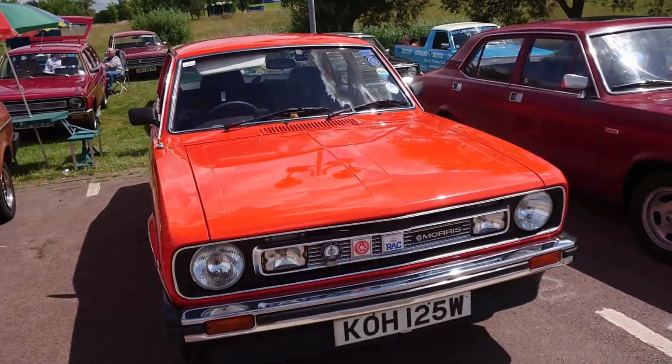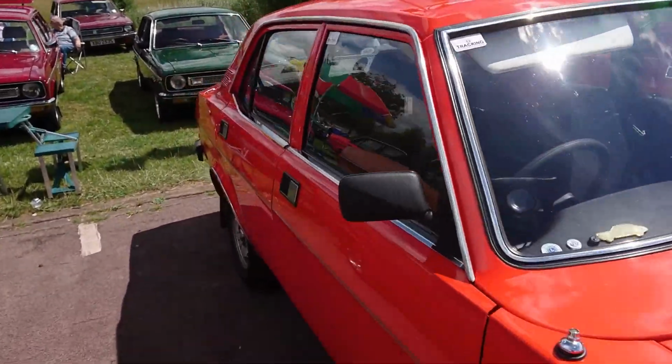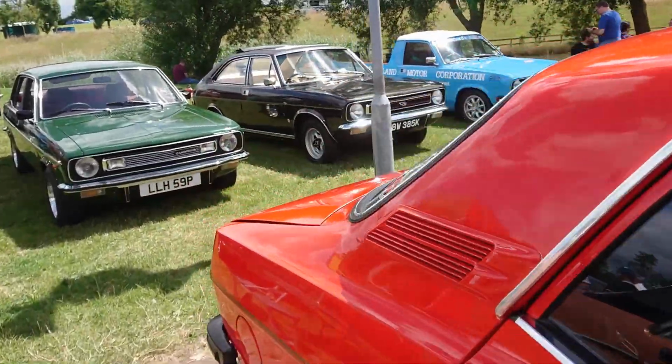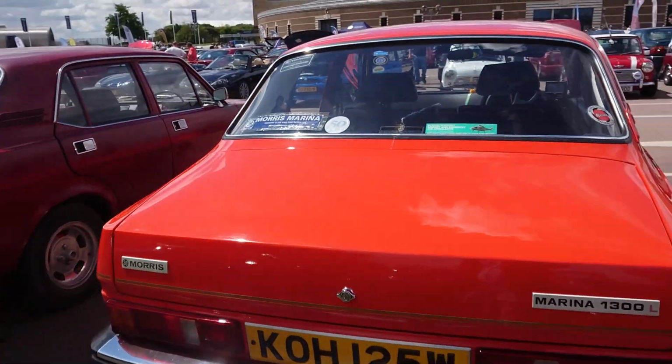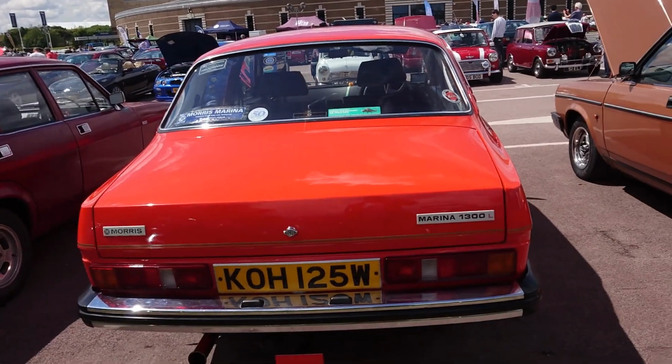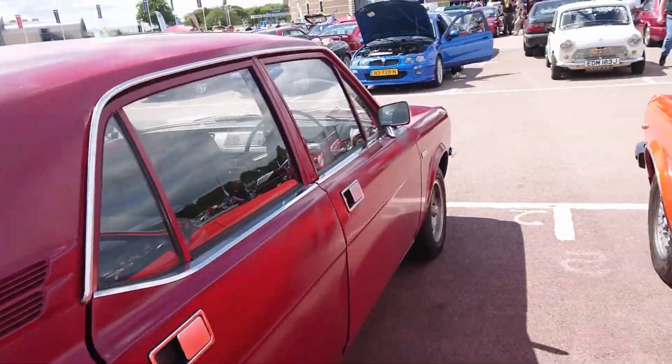And then a late Marina. This one was registered a bit later than most of them. There is an information sheet somewhere about this. I've seen this car before. I think it was going to go for export, but it never did. I think that's the story behind it anyway. It's just a 1.3L. Another early one here, 73-74, 1.8 Super.